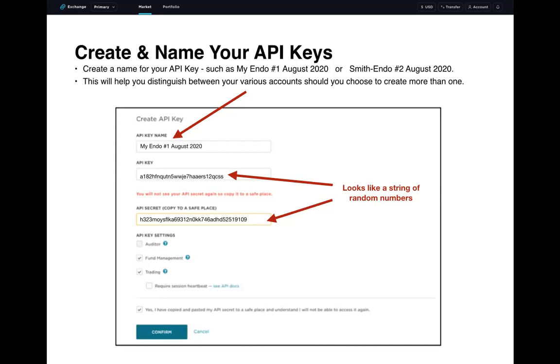Smith Endo #2, whatever you get to say. But this will help you distinguish between your various accounts should you choose to create more than one later, and you will. I have 4 of them, and we want you to have more than one of them because this is about diversifying your income, putting it on steroids. And you're going to get a string of numbers that looks like this, a random string of numbers. I've just created some there for you to see. So those are your keys.